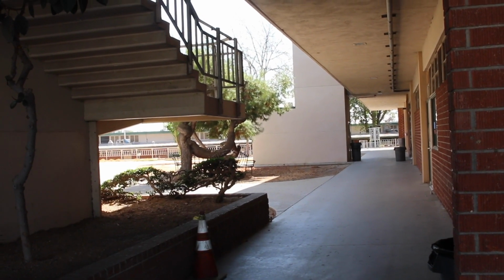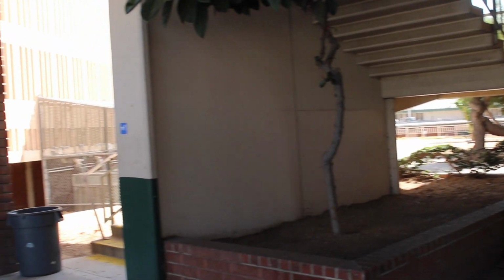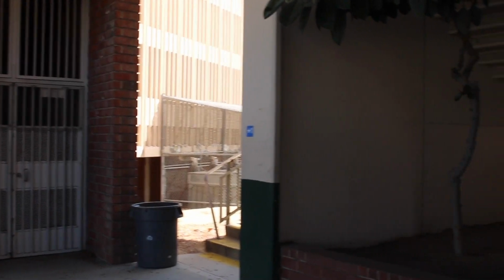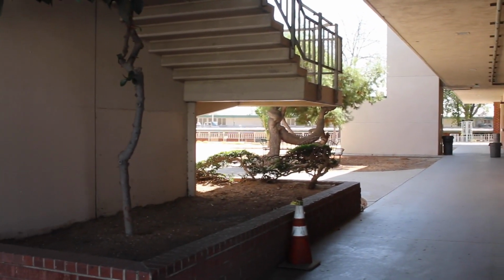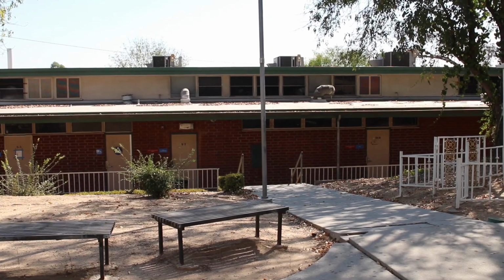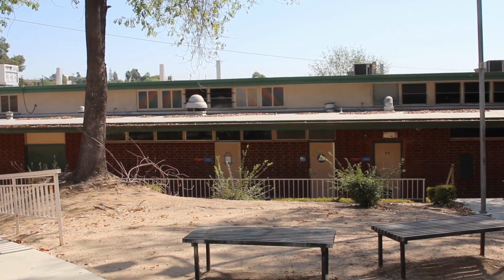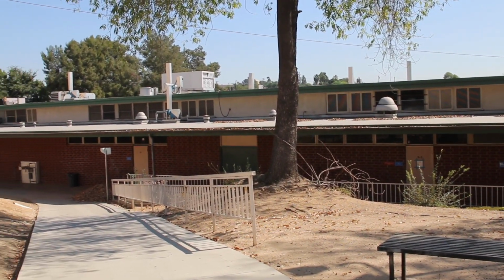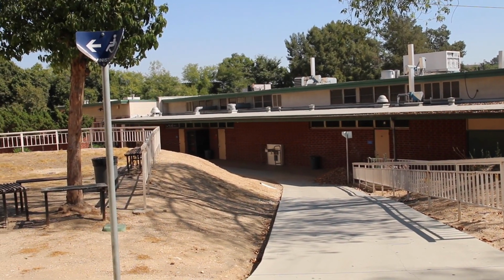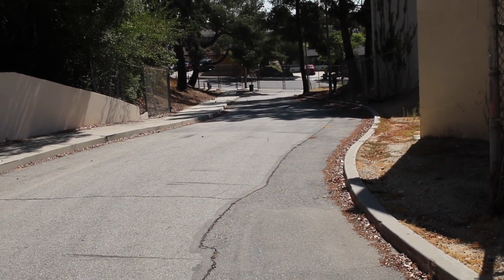The hallway in front of you is between B Building on your right and C Building on your left, and there are stairways that go up to both buildings. I'm going to walk down the hallway and show you where S Building is. As we come to the end of the hallway between B and C, we'll come to S Building. There are a few classes down here. As we pan all the way to the left, that first building over there is where the auto shop class is.